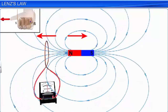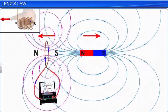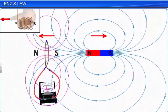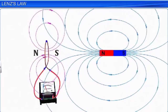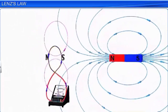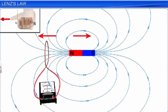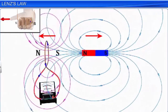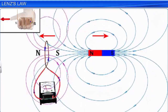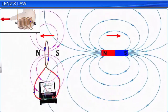The same magnet, when moved away from the stationary coil, causes the magnetic flux through the coil to decrease. A current is induced in the coil which opposes this decrease in flux. The induced current is in a clockwise direction looking from the bar magnet side. This current produces a south polarity towards the north pole of the receding magnet. This south pole attracts the north pole of the bar magnet, thereby resisting the motion of the magnet.